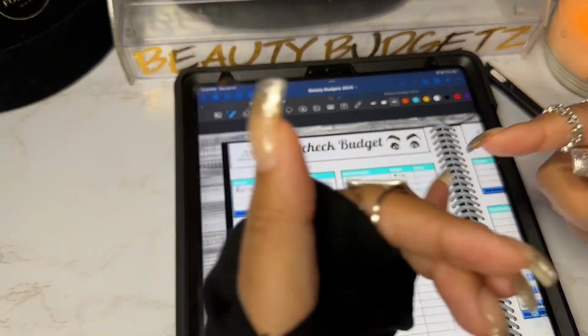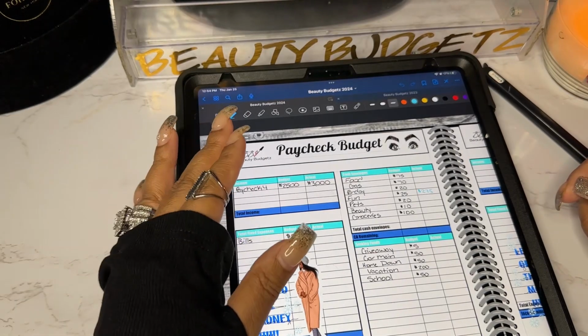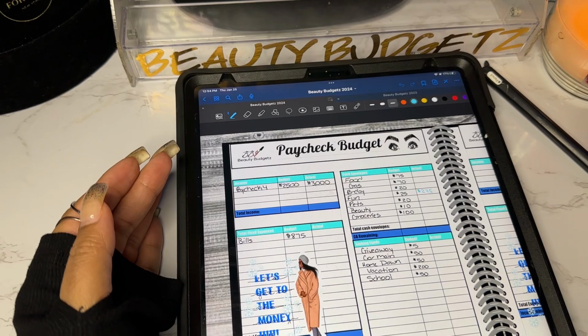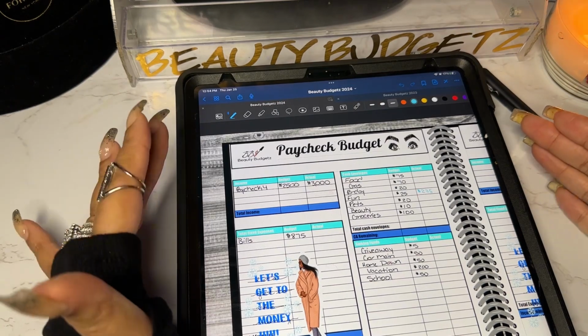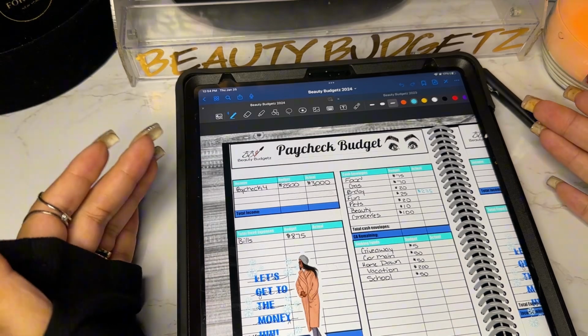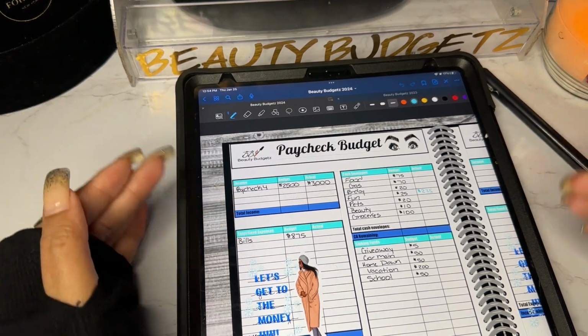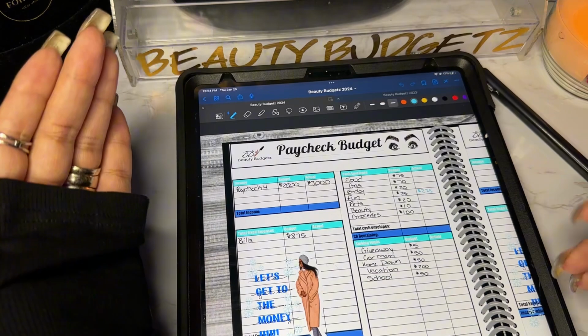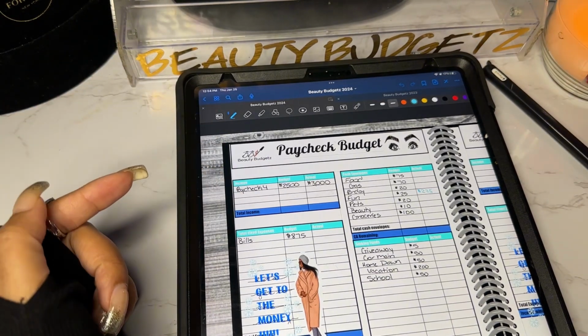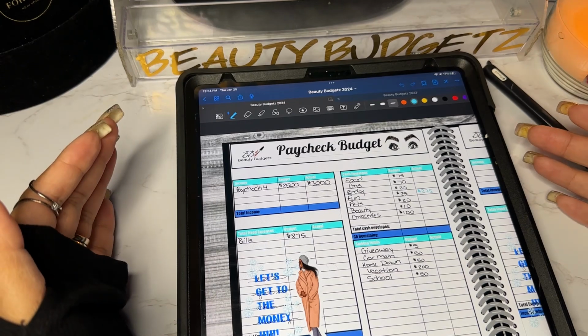One, because something might have changed as far as your plans. So we did not know that we were going to be going to a birthday party. That kind of came last minute. So there was no way that I could have budgeted ahead of time for this. But since I did get some extra money, it worked out pretty fine.